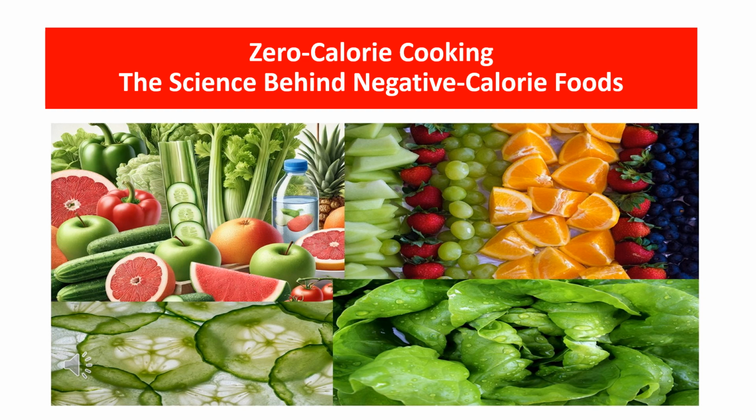Do negative-calorie foods actually exist? While no food has truly negative calories, some, like celery and cucumbers, have extremely low calories and require energy for digestion, making them beneficial for weight loss.